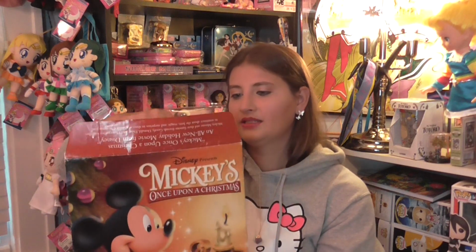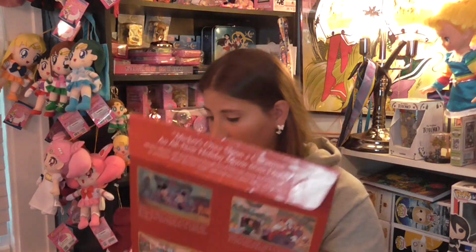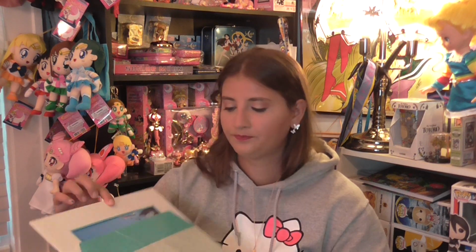So this is Mickey's Once Upon a Christmas. And there's all these images in the back, so I don't know if you had an option of getting images, but I got this one with Pluto, Mickey, and Minnie. Or if this is just showing all the little short stories that was on the movie. But that one I'm really excited about because I actually like that one better than Twice Upon a Christmas. I didn't like the animation in Twice Upon a Christmas.